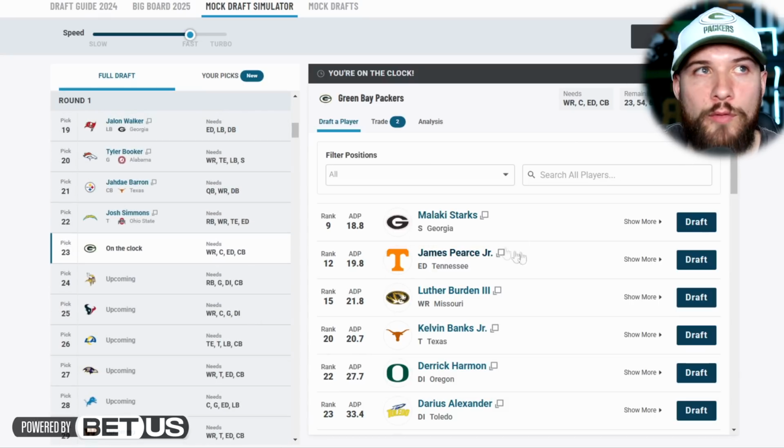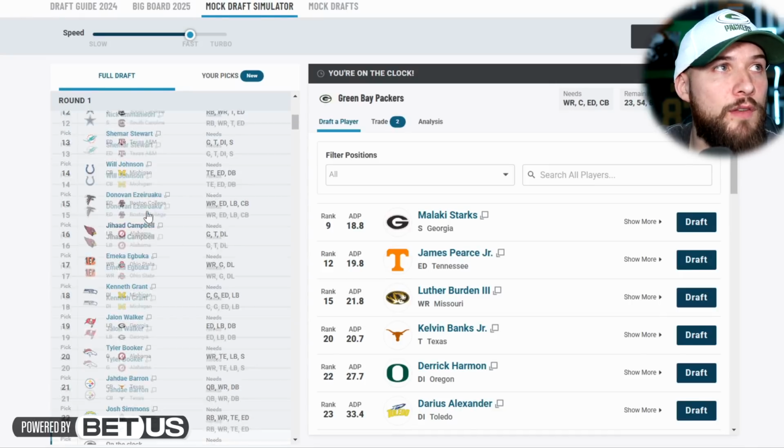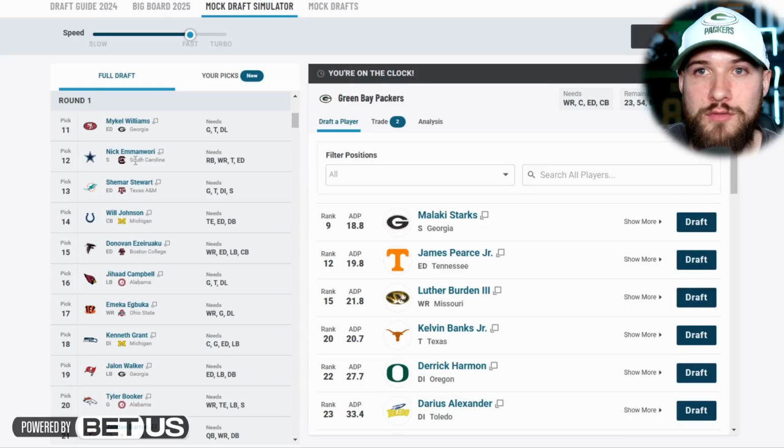I mean, you already know that's going to happen. And I think Malachi Starks, for no particular reason, is going to fall. I think Nick Emanwori will go first in terms of safeties due to the extreme, amazing combine he had, and Malachi Starks could take a Brian Branch fall.